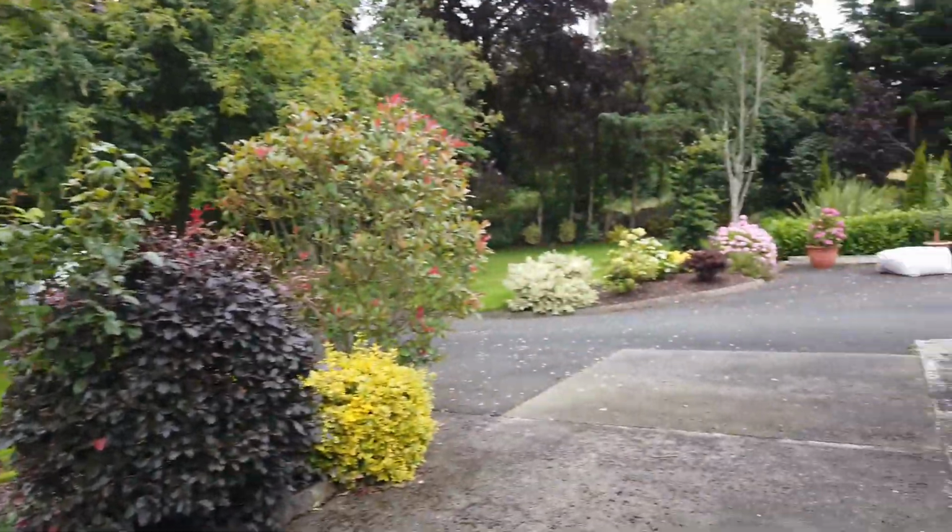So what I'm going to do now is we're going to go outside, because I'm really looking forward to showing you the garden. The garden is a lovely combination of simple space, but also there's a lovely kitchen garden area here, which is really lovely. So back out here into the front of the garden, here we are.